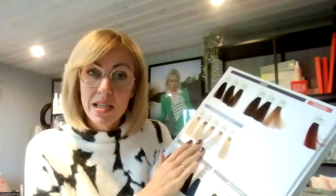But they are beautiful, you know, it's a really gorgeous color. I haven't had bleach or lightener on my hair for well over 2 years now, so this is all high lift. So definitely, if you haven't used these before, find the right model.